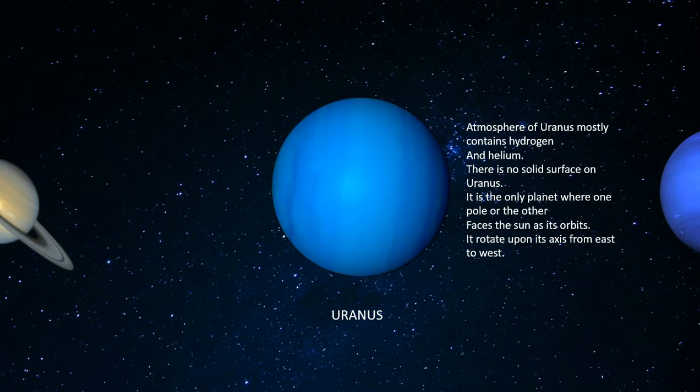Uranus. The atmosphere of Uranus mostly contains hydrogen and helium. There is no solid surface on Uranus. It is the only planet where one pole or the other faces the Sun as it orbits. It rotates upon its axis from east to west.